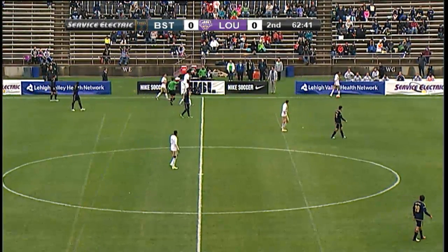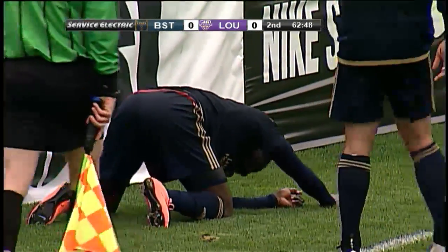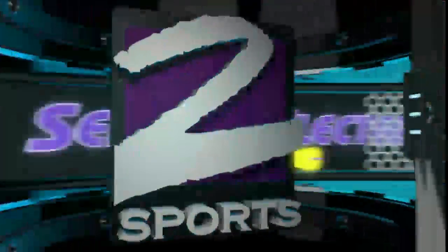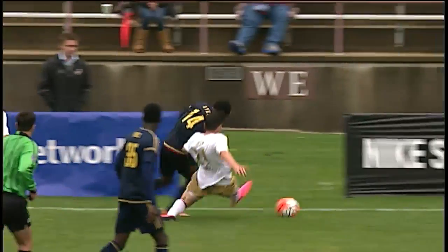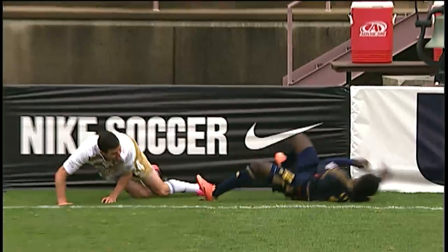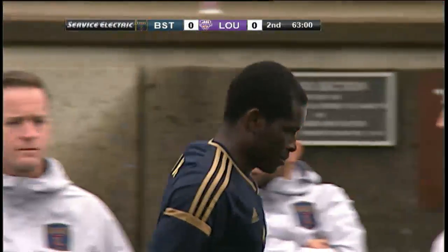Ayuk tripped up. Good sportsmanship from Kyle Smith. No card from Rosario Candela. And just as I say that, there is a card issued to Del Piccolo, it looks like. Slides in there. Clear foul. Yellow card, no questions.